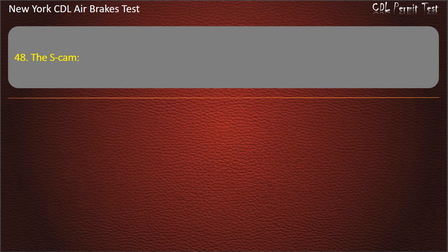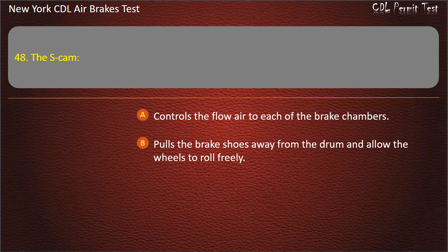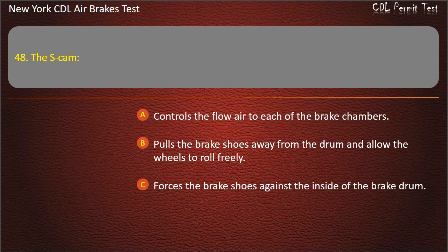Question 48. The S-cam controls the flow air to each of the brake chambers. Pulls the brake shoes away from the drum and allow the wheels to roll freely. Forces the brake shoes against the inside of the brake drum. Answer. Forces the brake shoes against the inside of the brake drum.